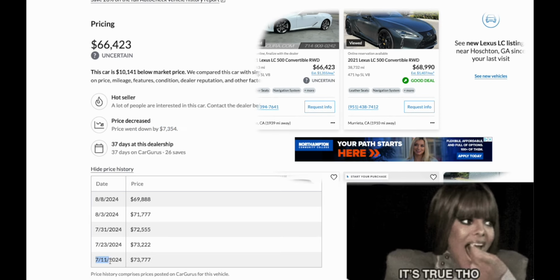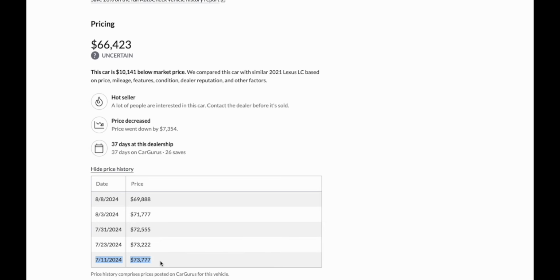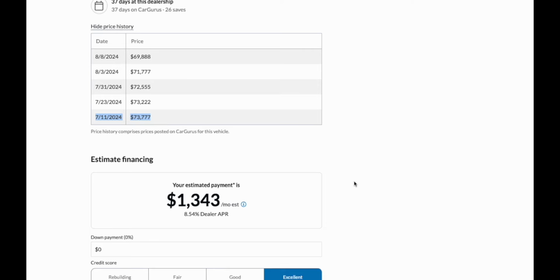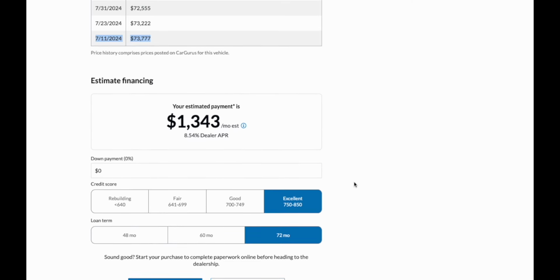But you know, in July, this thing came in at 73,000. If you guys remember, the convertibles have had a difficult summer, right? And by difficult, I mean that they have been up in price and not down like we've seen on some of the other, you know, 18 model opportunities and whatnot. So to see a splash of all of a sudden mid to high $60,000 convertibles is absolutely tremendous. Okay. All right. This one's out at Irvine Acura in California as well.